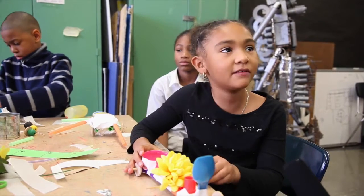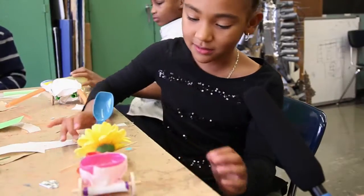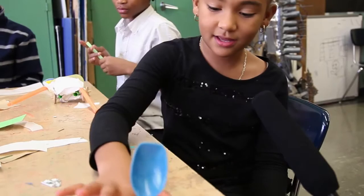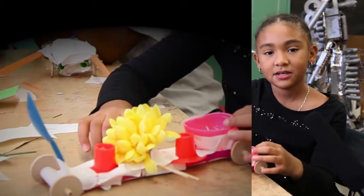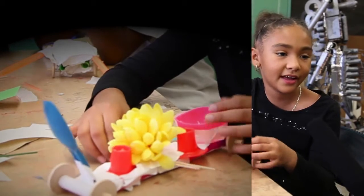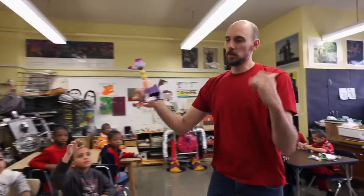This is part of a car called a chassis, and I really like being creative, and I really love art because you can color, you can do anything in art. I have your wheels, don't worry.